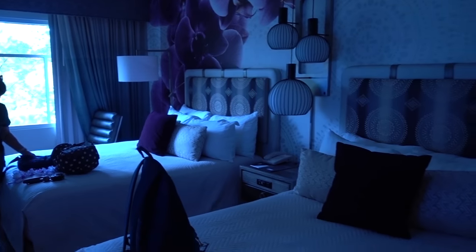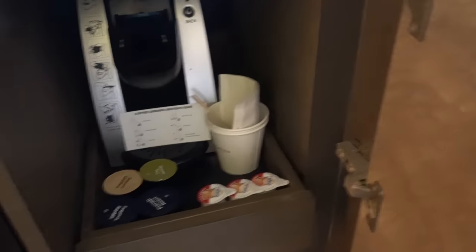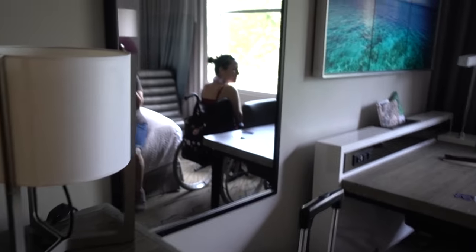Two queen beds and quite a big TV. Two queens at the end of the beds as well, and lots of storage. There must be a fridge there, and tea and coffee. A suitcase type chair thing. Storage.